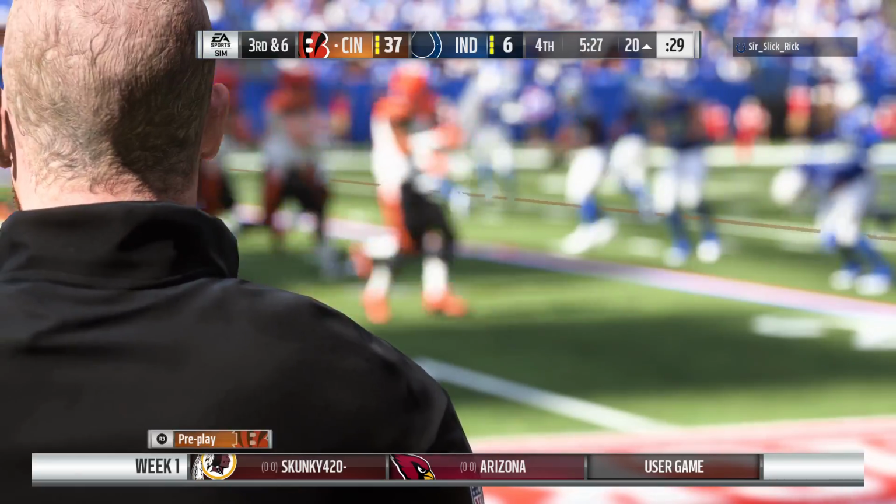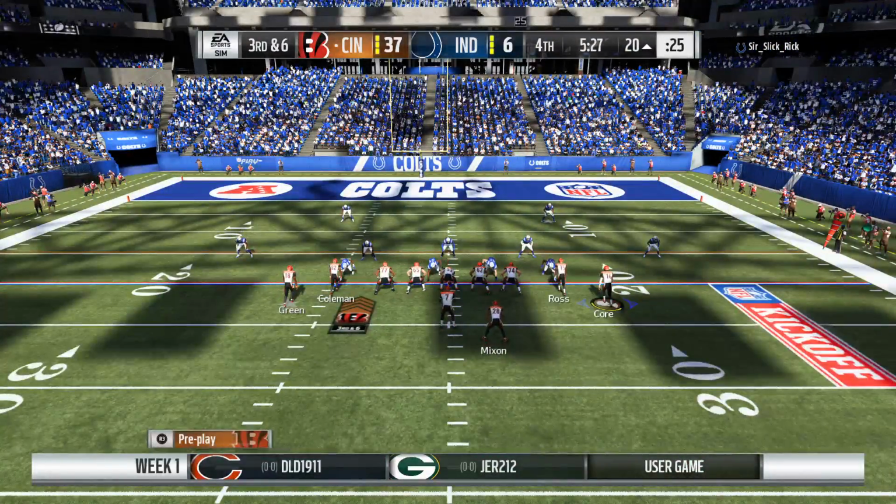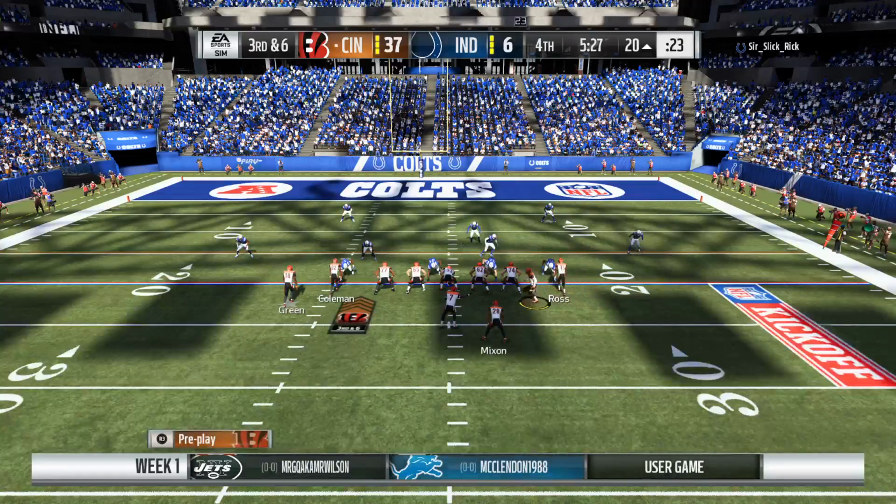Now the Bengals on 3rd down. They've hit it 50%, 3 of 6 to this point. This will be 3rd and 6. Come on, let's go!